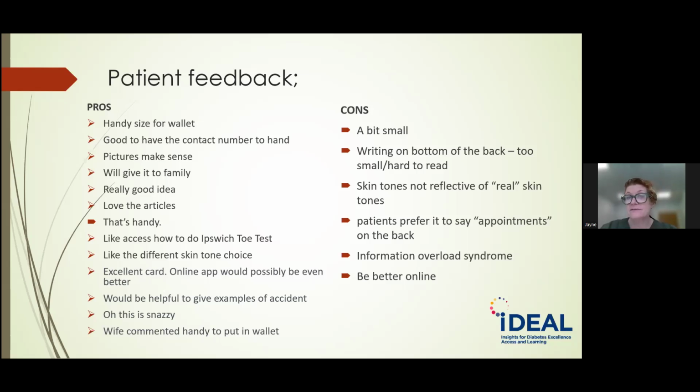On the negative side, some of them found the credit card was a bit small. Some of the writing was a bit small for them to be able to read. It was hard for them to read, and I would agree with that. If you're having some vision disturbances as a result of normal aging or as a result of diabetes, sometimes the print can be a bit small. Some people felt that the skin tone wasn't reflective of real skin tones, and we've taken that on board. Some people felt that the information was a bit overloaded on the card.